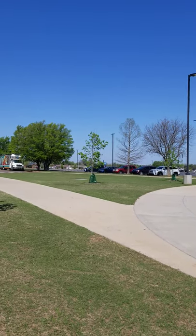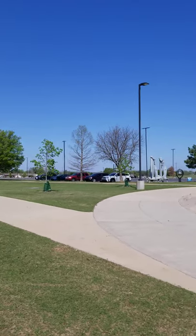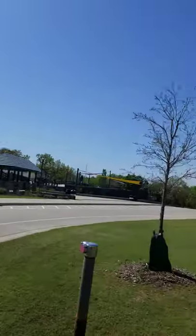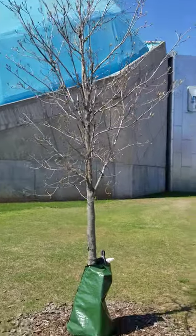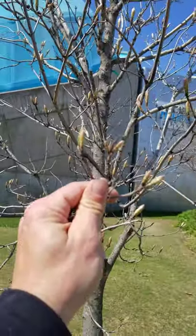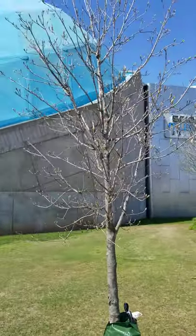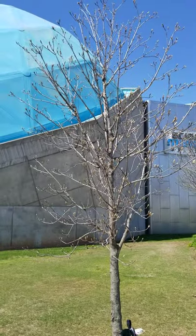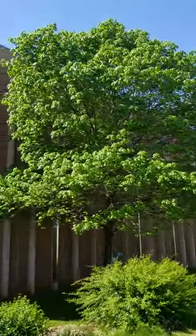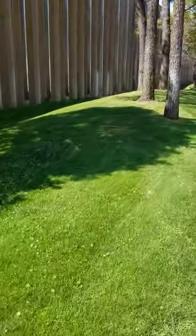Okay, so just making the point a little more. That's the tree I showed you to begin with, and then across the street. And to be, you know, full disclosure, these are also ours, watered with the Gator bag, but you can see they're budding out already. So we'll continue filling up these bags in periods of drought. Get this guy to be good and established, and he'll be a great tree. There's another Caddo maple.